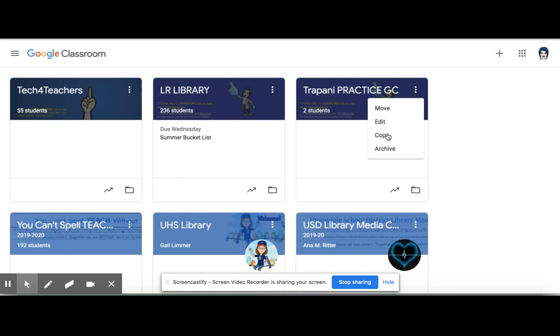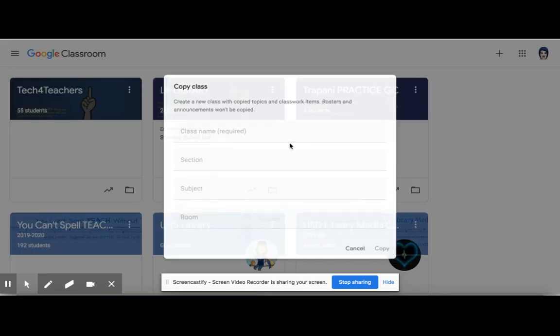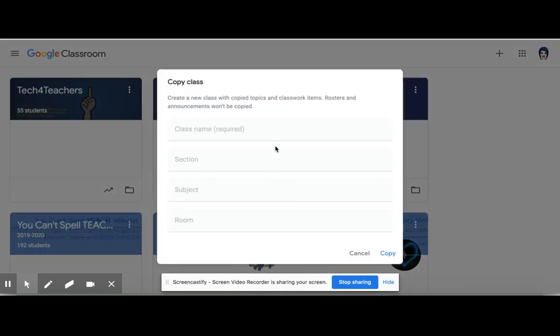When I click that, it automatically comes up with a title for me, copy of, and the name of the class. All I need to do is click copy. Once I do that, it's going to do its thing, and depending on how populated your class is, it could take a little bit. You're going to get an email notification when the class has been fully copied.